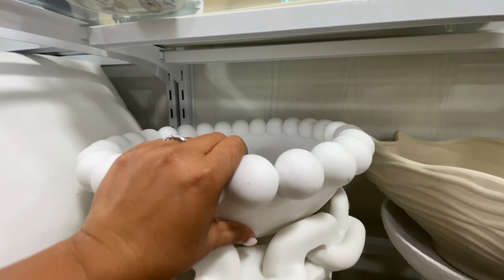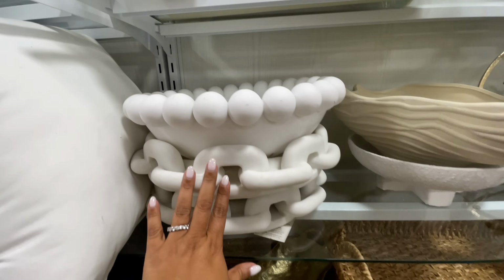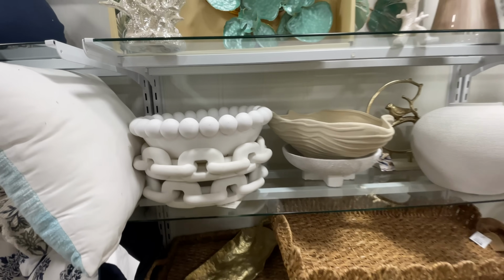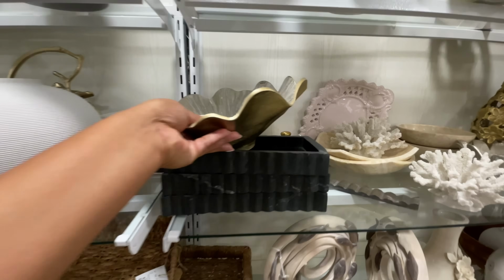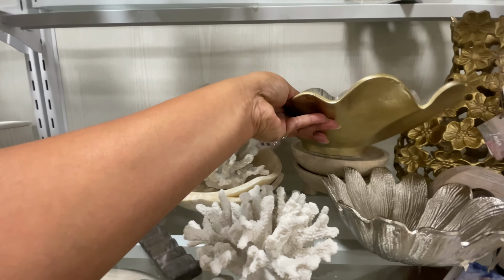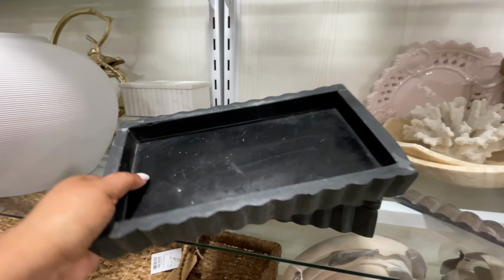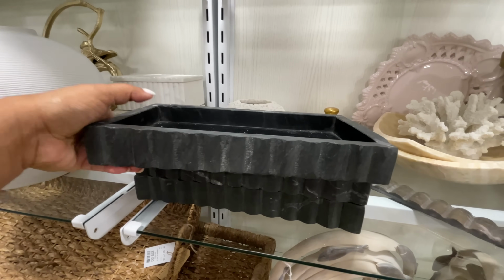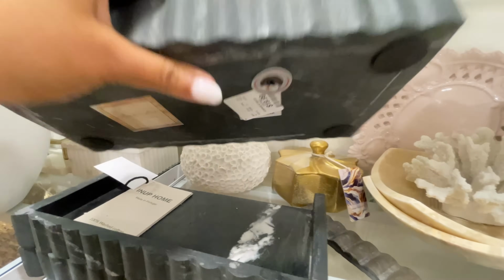$60 for this piece. I love this. I am looking for a bowl like this. I love the size of all the little bowls going all the way around. I love the size of the bowl itself. But I wasn't sold on it. I'm not sure what it's made of, and that's the part I didn't like. The design is cool, but I don't know that it was real stone. I don't think it is, and so that deterred me from getting it.